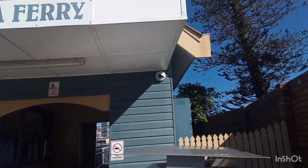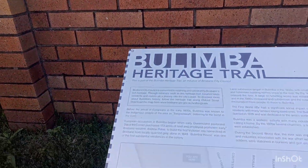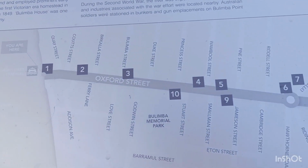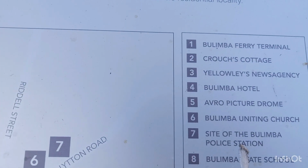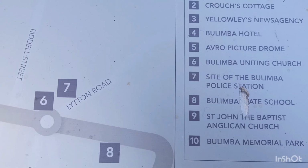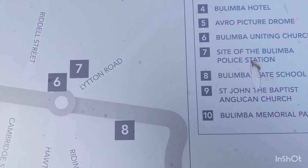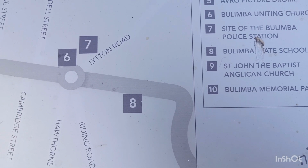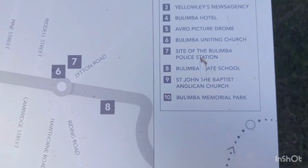Here we are today doing the Bulimba Heritage Trail. There is 10 different locations along this trail, all on Oxford Street. So we got the Ferry Terminal as the first one, Cottage, Yellowley's Newsagency, Bulimba Hotel, Avro Drome, Bulimba United Church, the site of Bulimba's police station, Bulimba School, St John's Baptist Anglican Church, and Bulimba Memorial Park.